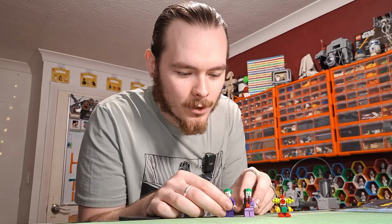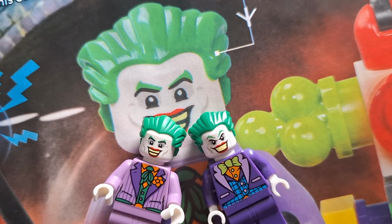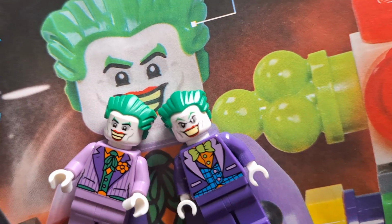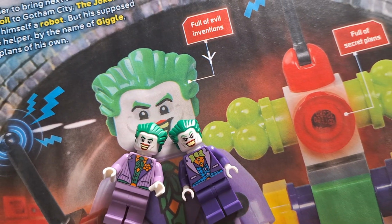And the new Joker doesn't have a dual-sided face. Let's see if the old one did. I also want to mention, as we take a look, no, the old one didn't have a dual-sided face. The hairpiece is less shiny and more matte. So you can see quite clearly the change in plastic over time used for the green piece. I'm still on the side that all hairpieces should be built in TPU, but I don't think Lego's going to change that anytime soon.